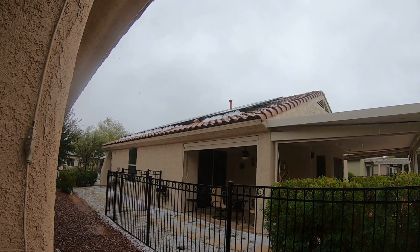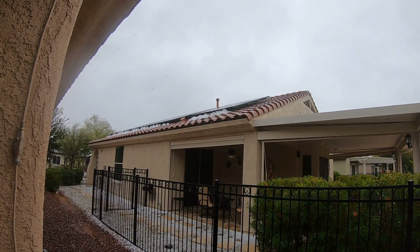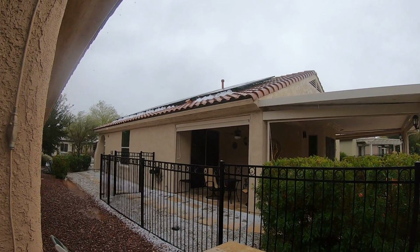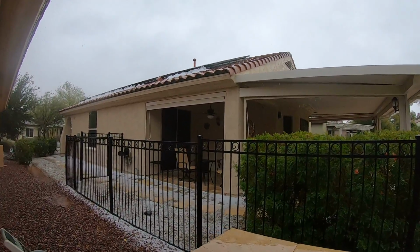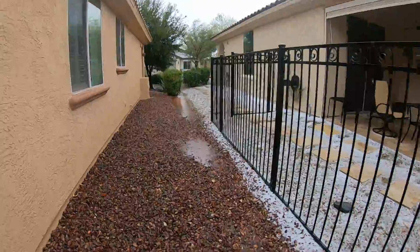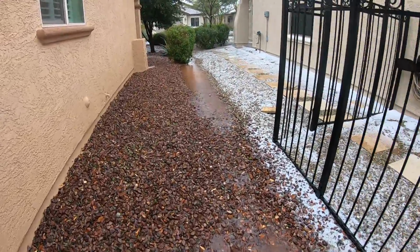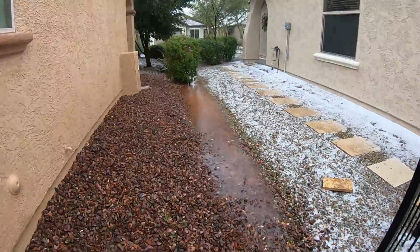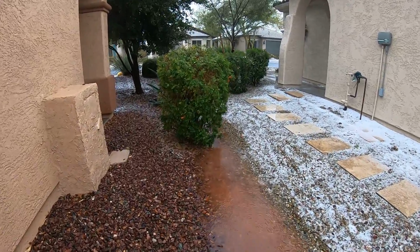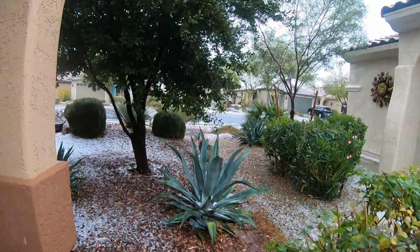Look at all the hail and grapple that's falling off of his solar panels down onto his roof. It's still raining. Here's what happens when it rains. The water runs down between the houses. That's how the construction is made, so that it all runs down to the street, because we don't have any storm sewers.